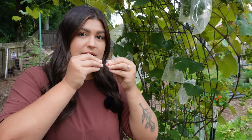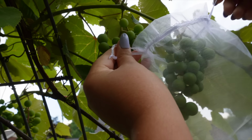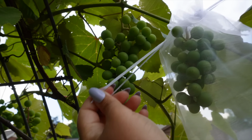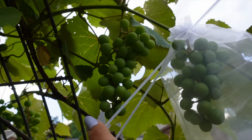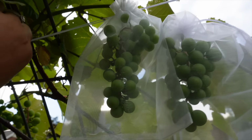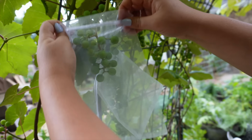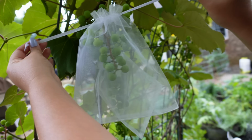I like these little bags because you can pretty much just enclose them around your grapes, and that prevents any bugs getting to your grapes, because as they're growing and ripening and start letting out that really sweet smell, it attracts all the bugs to it, and I don't want any bugs ruining my precious grape harvest this year. These mesh bags work really, really well.